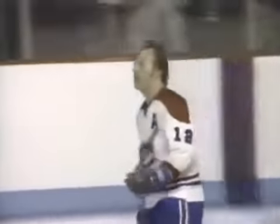Fergie pointed out at the top of the show the improved play of Yvan Cournoyer has meant a lot to the Canadiens in this series. And this is vintage Cournoyer. Murray Wilson sends him into the open.